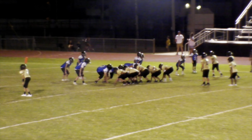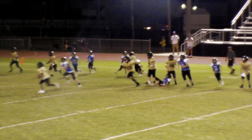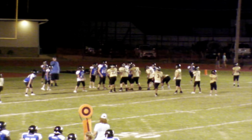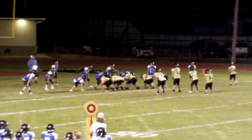First and 10 at the 20. Carroll with the shotgun. There he is. He's going to get it off to Brylon Anderson. He's running to the end zone. He's going to walk in there. Carroll with the shotgun for the 2-point conversion.